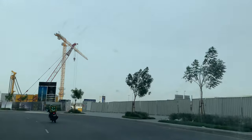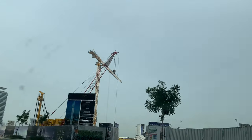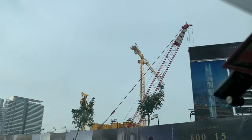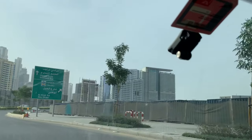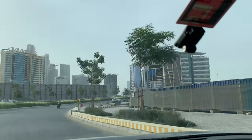Then again, this is your Burj Binghati project site. It's big. The development is big. It's a residences. Burj Binghati.